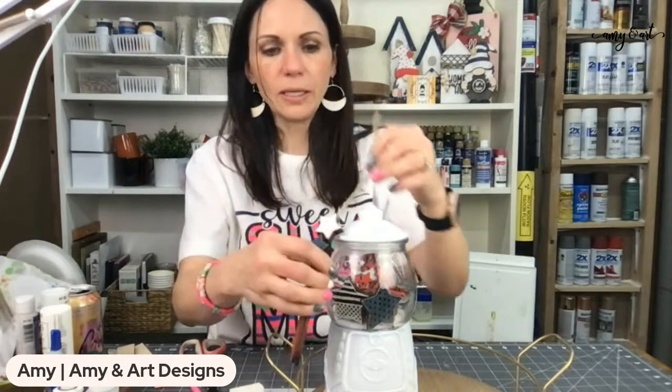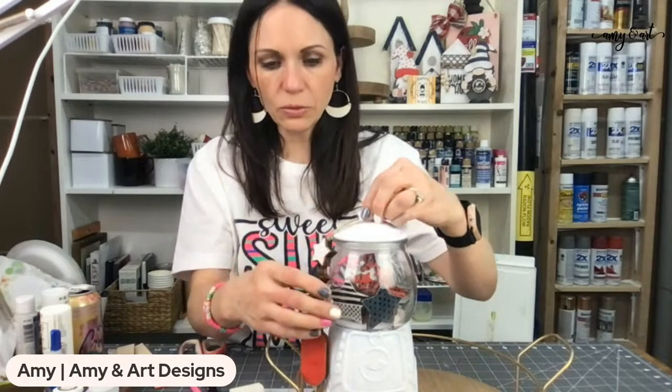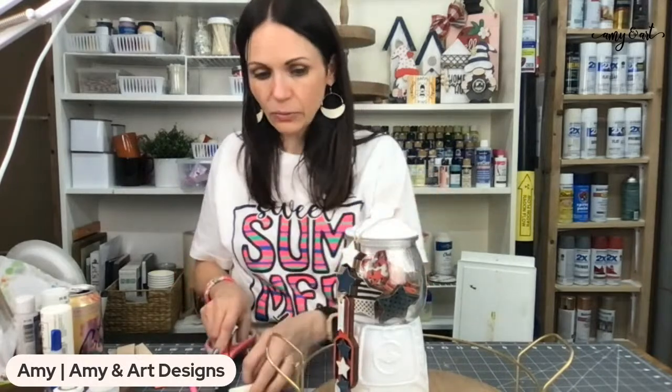I don't think that whoever made these initially thought that they would catch on as a home decor item. I think people thought they were just going to be candy jars, and you could fill them with candy and put them in your kitchen, right? But what's happened is people have taken them and started styling with them.